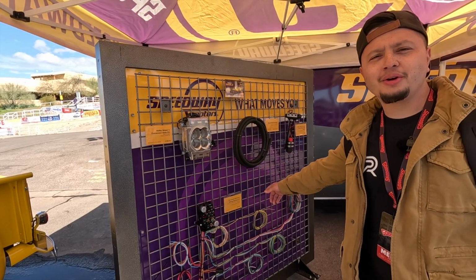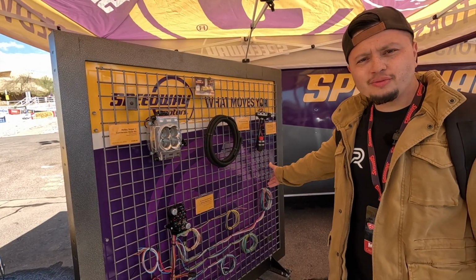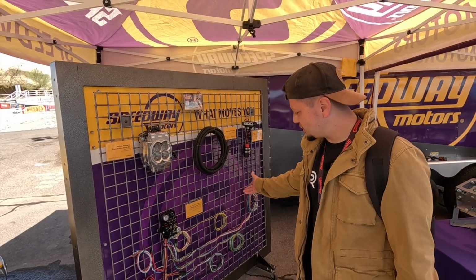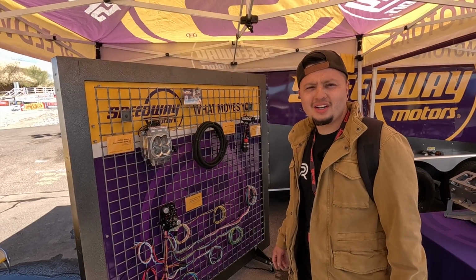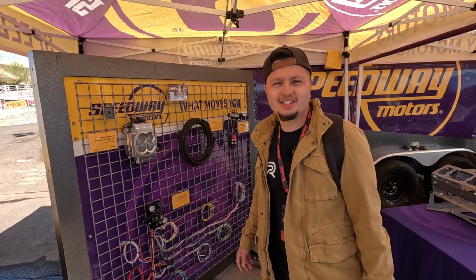I think this is the wiring harness we might be using on the Scraps thing. So, I mean, it's a universal harness, 22 circuit. But I don't think we'd need anything more. Good DIY harness for whatever application you might want.